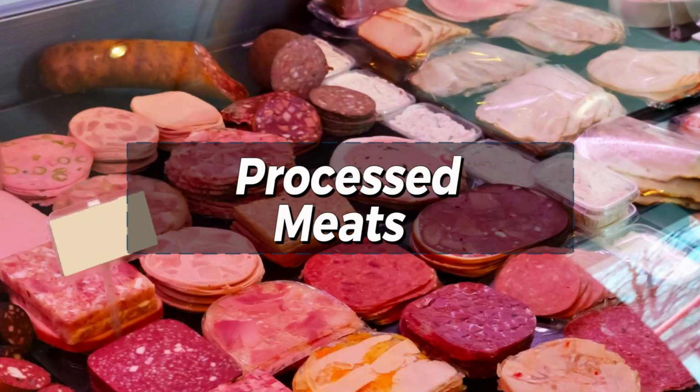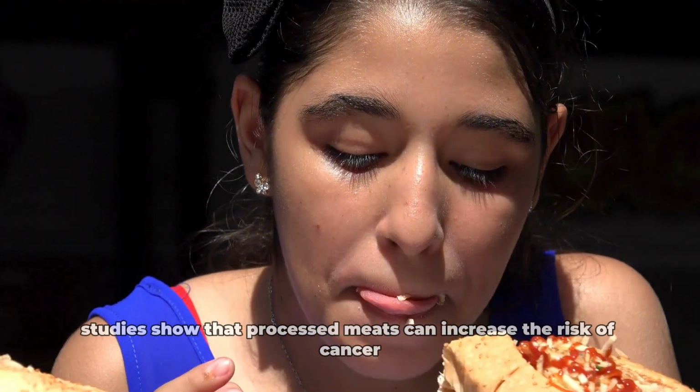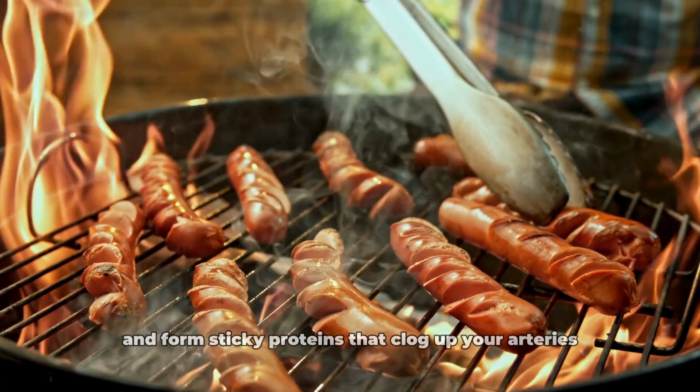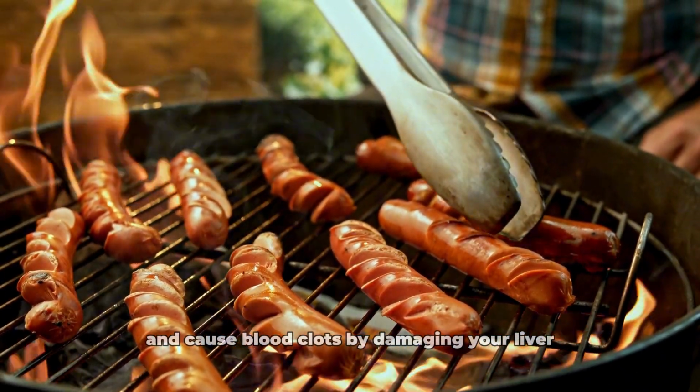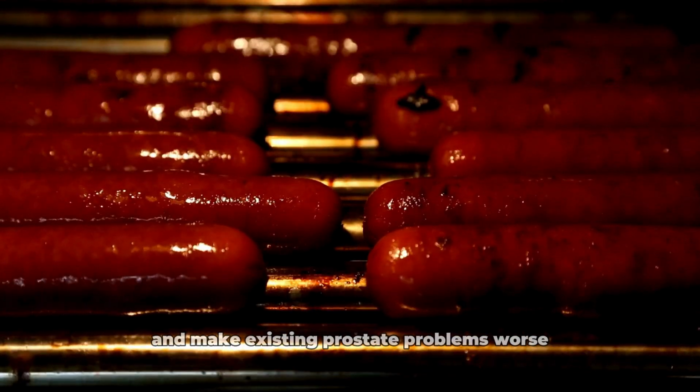Number 2. Processed meats. Processed meats include foods like salami, hot dogs, canned meats, pepperoni, and ham. Unfortunately, these are meats that have been processed and mixed with all kinds of chemical preservatives, nitrates, dextrin, sugar, soy proteins, and vegetable oils. Studies show that processed meats can increase the risk of cancer because of how they cause oxidative damage to the cells and form sticky proteins that clog up your arteries and cause blood clots. By damaging your liver, they also raise the risk of developing prostate cancer and make existing prostate problems worse.